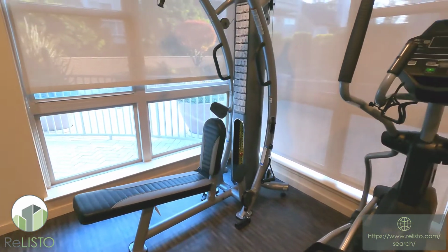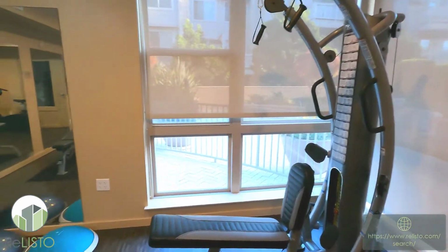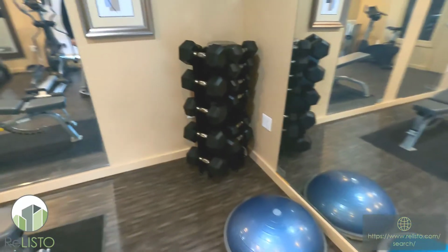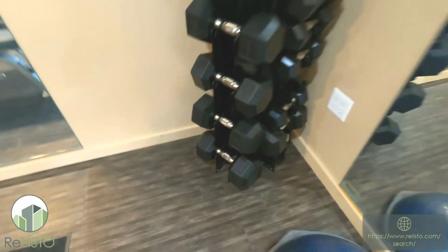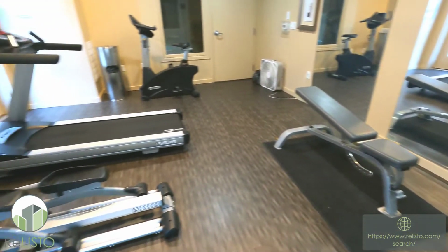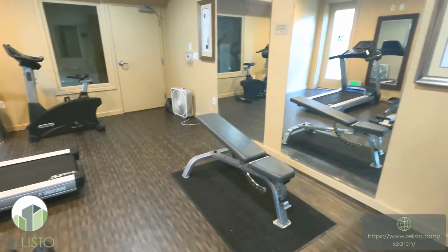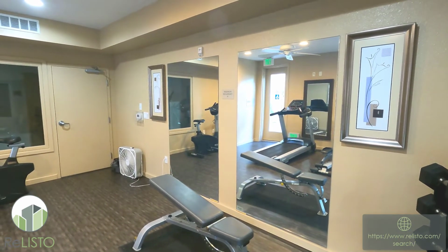These all-in-ones are really great because you can absolutely work out a good part of your body with that. And then we have a bench that you can take advantage of, a pretty healthy stack of weights here. So it goes up to, if you're strong, 50 pounds, and of course there's the smaller ones too, if you're looking for increased reps. And here, really pleasant feeling in here, and this is very much available to you as a resident of the property.